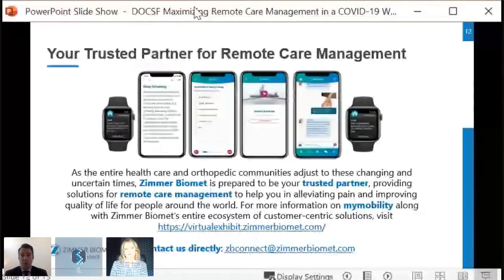One of the common ones that we hear is, does this only work with Apple? The answer is no, it does not. It works with Apple as well as Android. Another question is, do you have to only use Zimmer Biomet implants? This was an intentional choice, and we chose to be agnostic because we wanted to be able to scale this platform to the world.